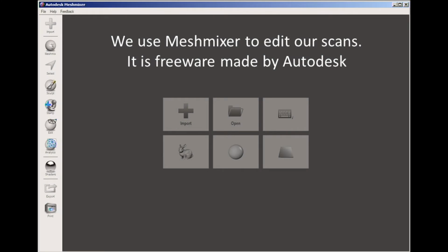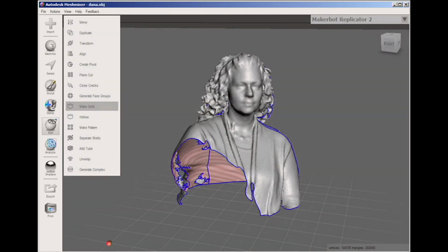To start the process, we open Mesh Mixer. That's what we use to edit any of our scans. When we open our finished scan, it looks a hot mess. It's all raggedy and weird. And to fix that, we start with making it solid, which will fill in any of the hollow bits, and it will make it just easier to work with to start.